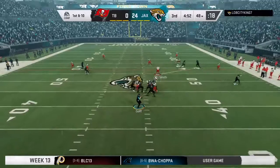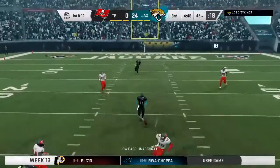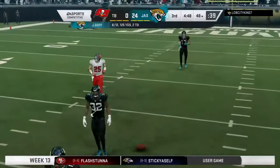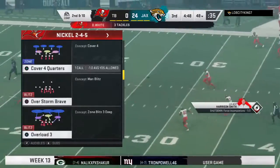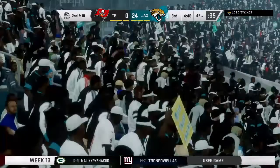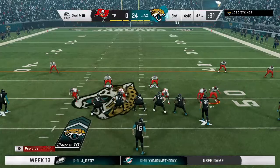On first down, it's gone. He's going to look for Allen now on the deep ball. And that is incomplete. Showed off the arm strength there, but to no avail. Second down. You've got a young quarterback. Maybe that's just an example of a growing pain for him.